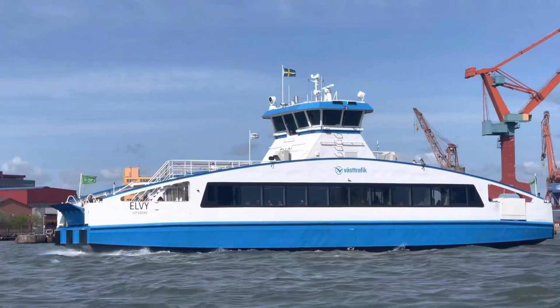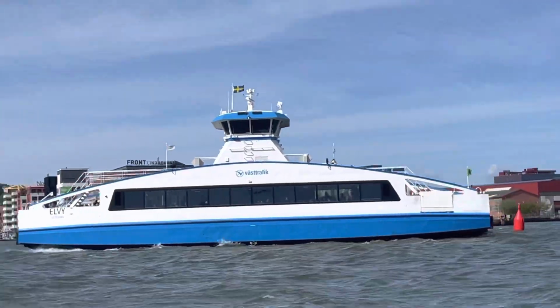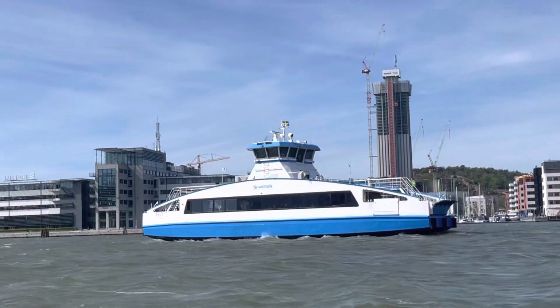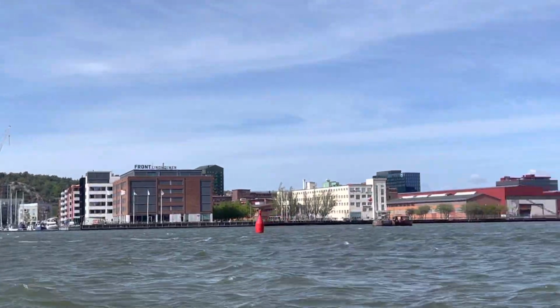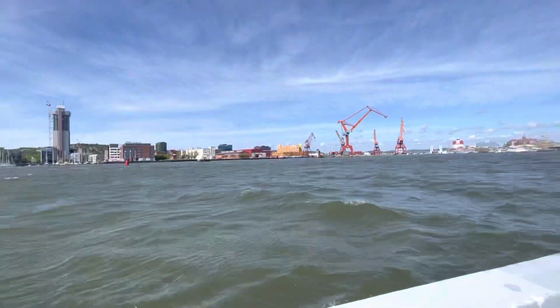So, on our left hand right now we have one of the ways that us Gothenburgers commute from one side of the river to the other. The river quickies are part of the Västtrafik, the local transportation.